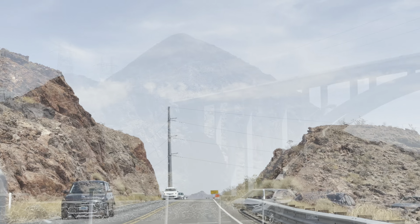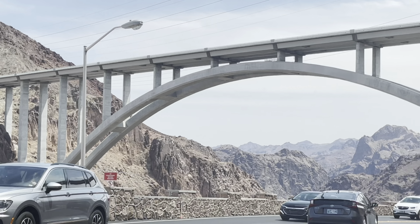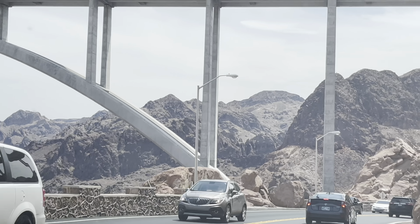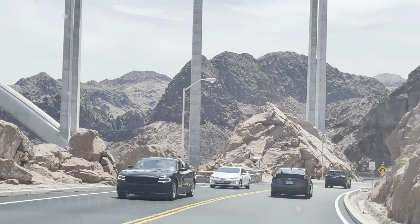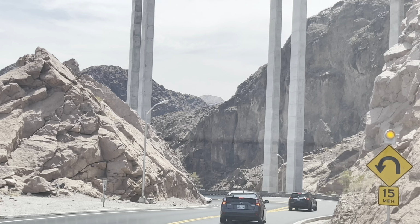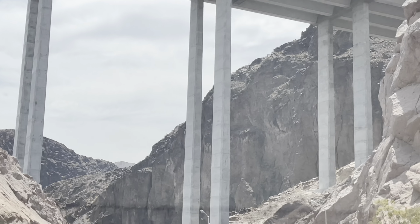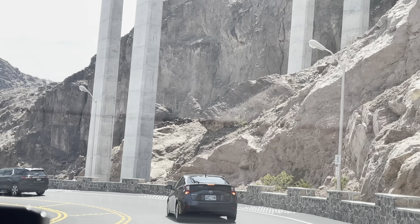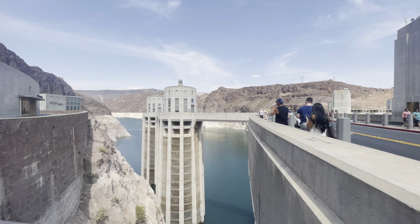Before going to the Grand Canyon, we stopped by at the Hoover Dam. The Hoover Dam was built during the Great Depression. Construction work began on April 20th, 1931, and it was completed 5 years later on March 11, 1936. The dam is located within the Black Canyon on the Colorado River in Nevada, 35 miles from Las Vegas.